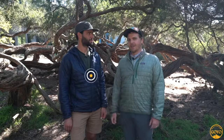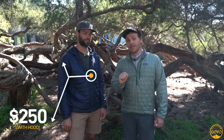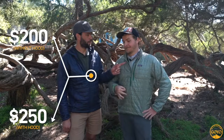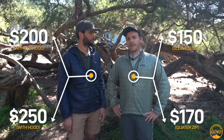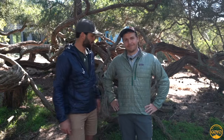That retails at around $250. They have the full zip without the hood, which is around $200. And then you're wearing the quarter zip, which is around $170. And then they also have a sleeveless vest, which is about $150. So you got a pretty wide range there. And I think it varies based on your size a little bit and gender. So it's a good investment. Keep you warm for a long time. Decades, perhaps.